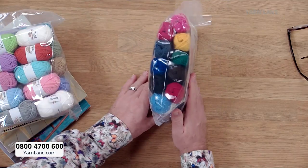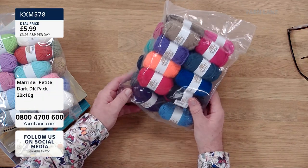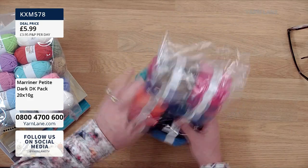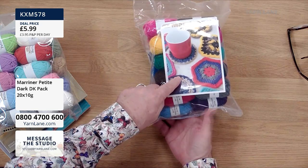Petite, which colour first? Darker one first. So this is gorgeous, isn't it? Look, these are all petites. They've all got, was it 20 grams on here? No, 10 grams on here. 10 grams on each of those. And you get your free pattern in there as well.